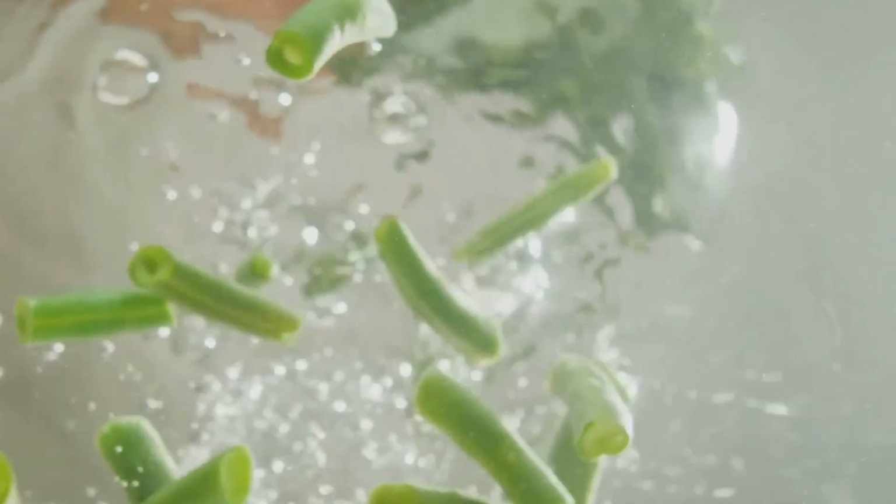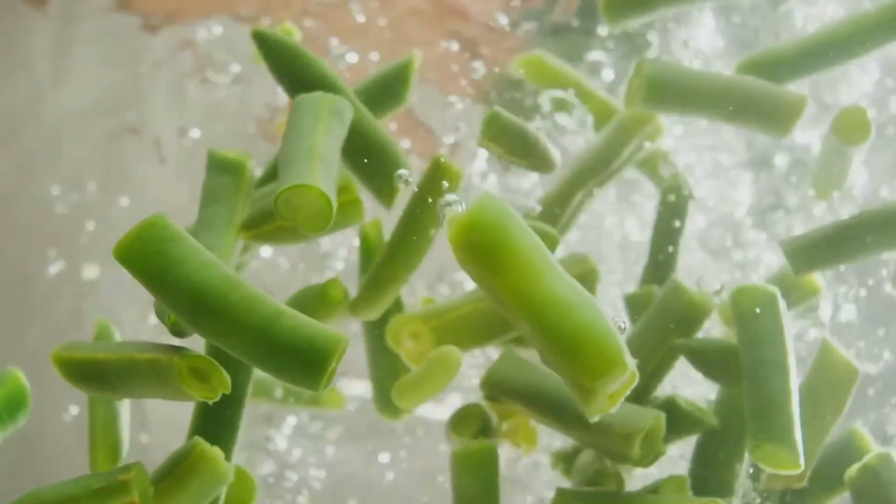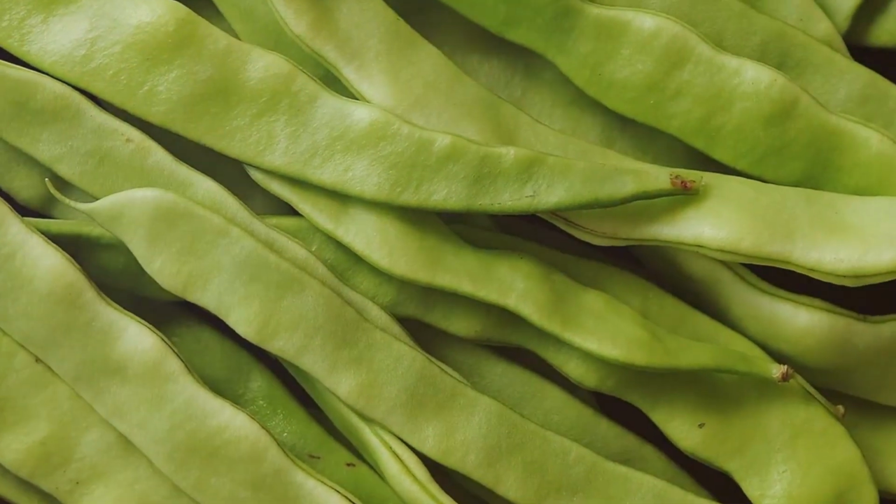One of my favorite ways to enjoy green beans is to blanch them briefly, and then toss them in a simple vinaigrette made with olive oil, Dijon mustard, and lemon juice. It's a light, refreshing, and utterly delicious way to enjoy these vibrant green gems.